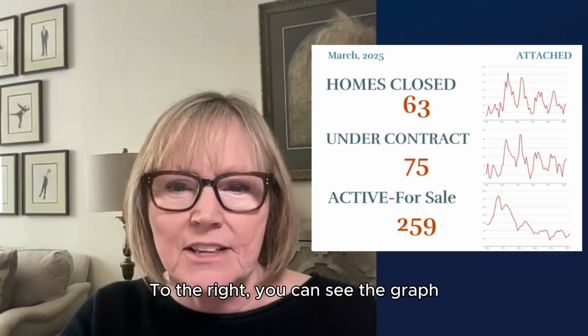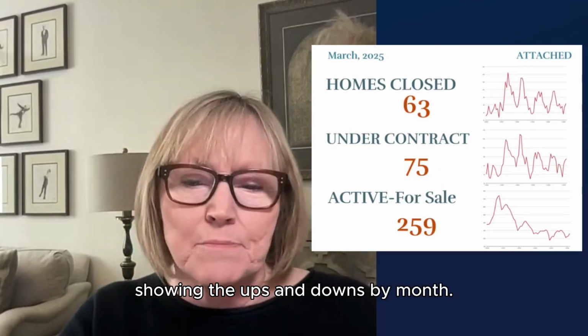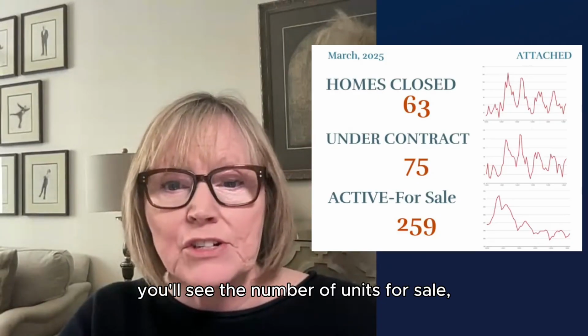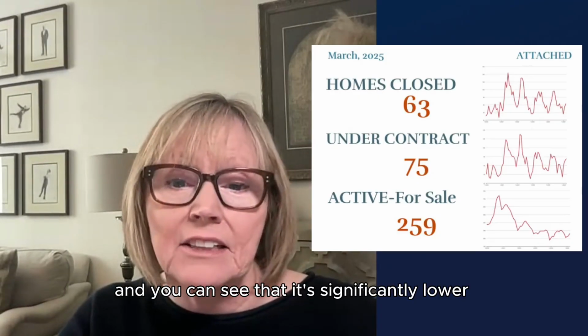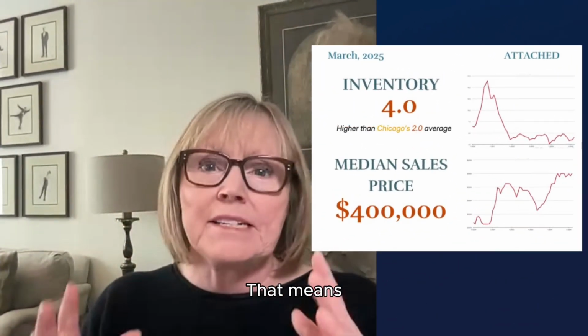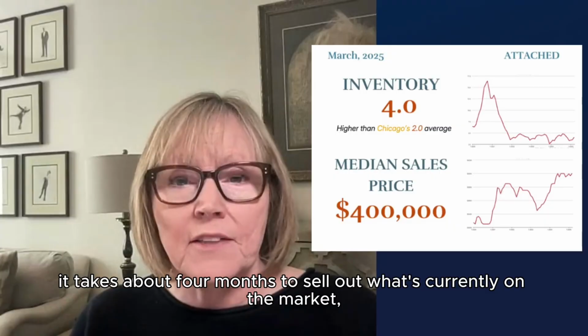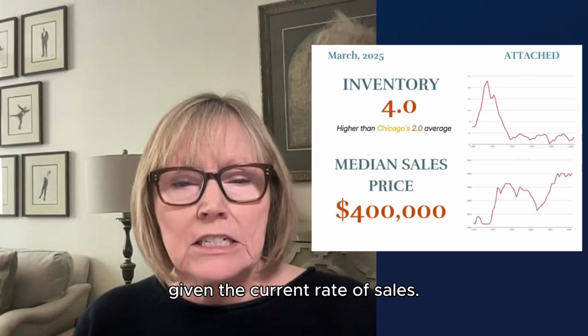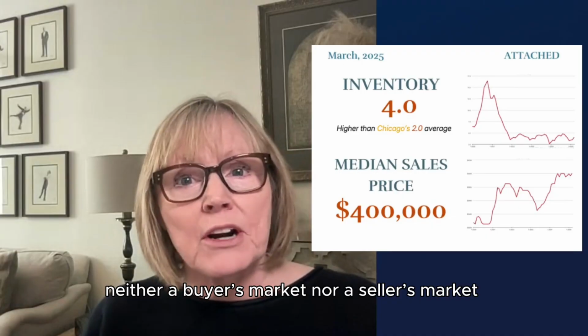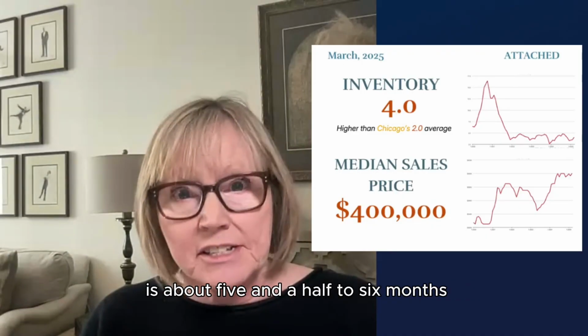To the right, you can see the graph showing the ups and downs by month. On the bottom right, you'll see the number of units for sale, and you can see that it's significantly lower than in 2020 when we were in the pandemic. This equates to a 4-month inventory. That means it takes 4 months to sell out what's on the market given the current rate of sale. A typical neutral market, neither buyer's market nor seller's market, is at about 5.5 to 6 months.